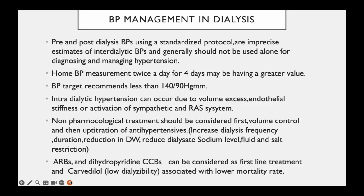And then we will consider losartan, like ACE inhibitors or ARBs, as the first line drug, and then add in dihydropyridine calcium channel blockers, as well as carvedilol, which is a very good drug for dialysis patients because carvedilol has low dialysability. So because of the low dialysability effect, we can also use carvedilol as an antihypertensive in dialysis patients.